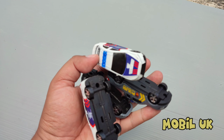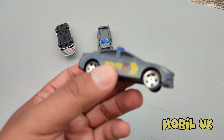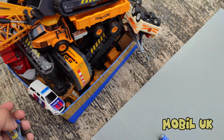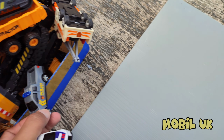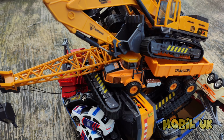This is a car forklift. Haha, this is a car forklift. Okay, we will take it and we keep it here. Wadidaw, look at this, my bro, my sis. We have a lot of toys.